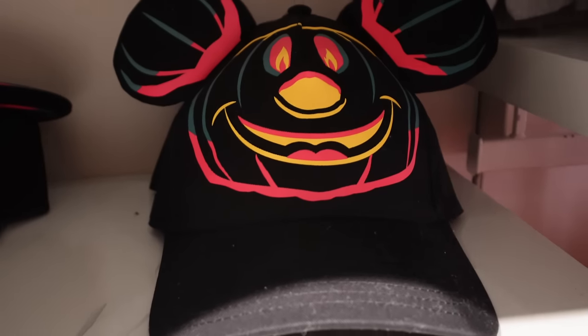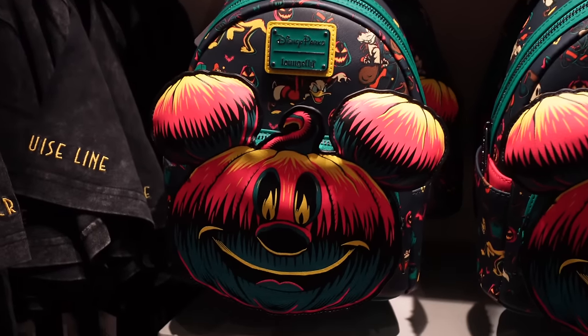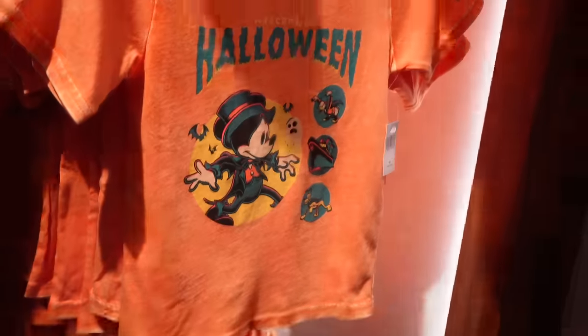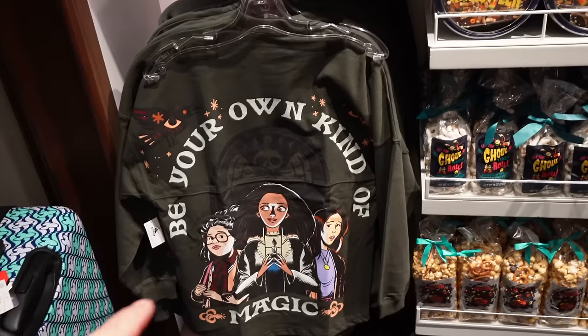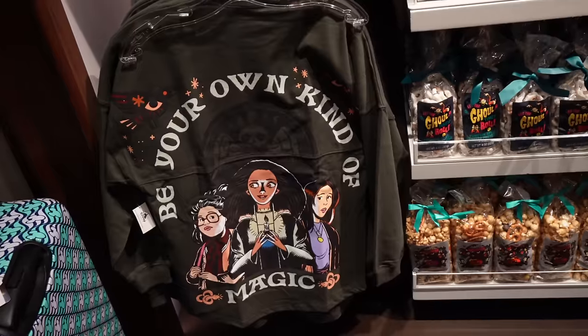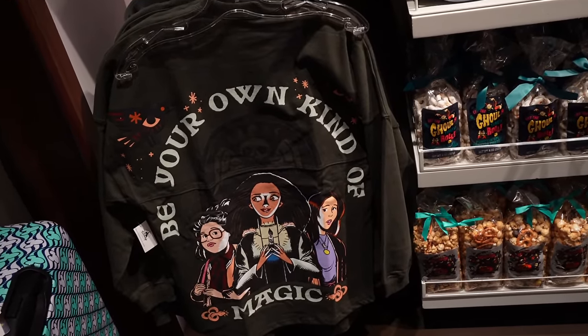You can also see the hats here. I think they have these in the parks. You can also see the Loungefly backpacks here. I think these are the very same ones they have in the park, so nothing different here. They also have a Halloween on the High Seas t-shirt for kids. They also have another kind of spirit jersey here. It says Be Your Own Kind of Magic, which I don't think is connected to anything specific. Maybe Hocus Pocus, but I don't see the witches on there.